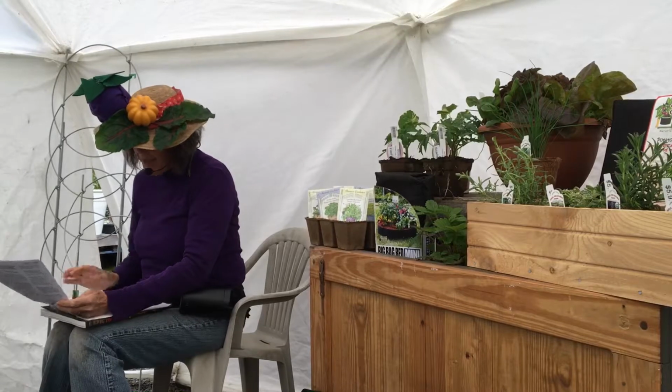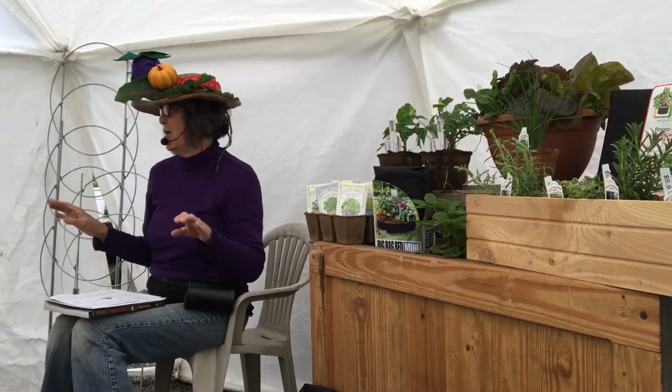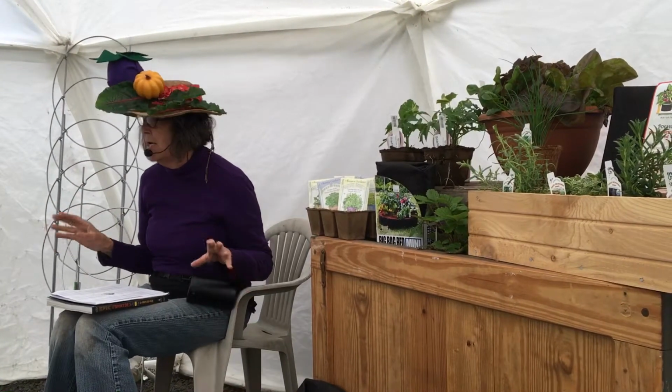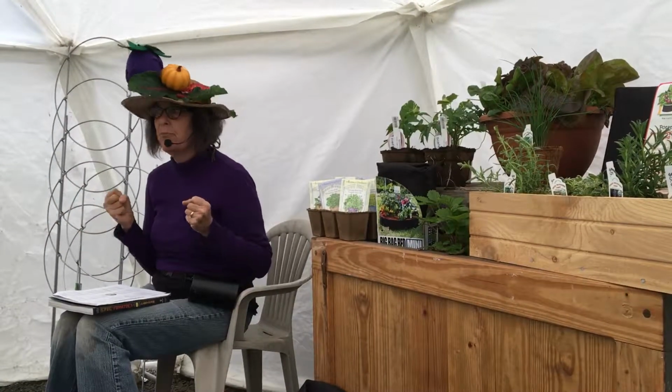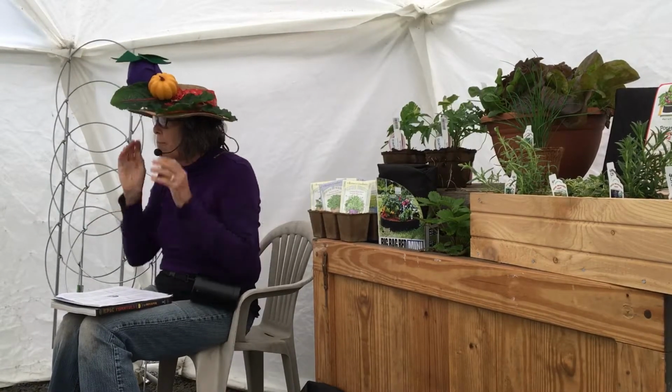And I'm not sure that all of these plants are here yet because it's way too cold to plant tomatoes, if you ask me. If I took tomatoes home today, I would bring them in the house and put them on a heating pad. I mean, they're a warm season crop.